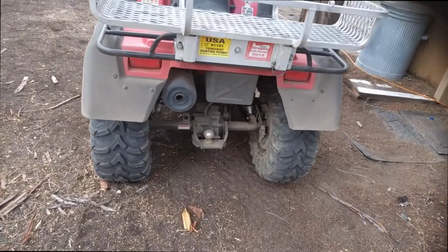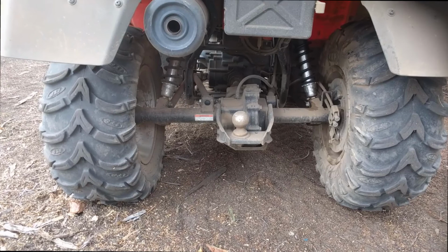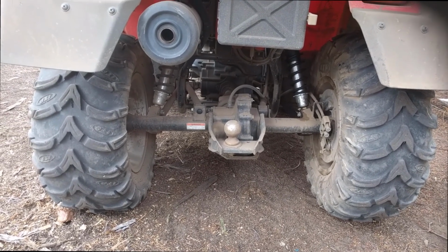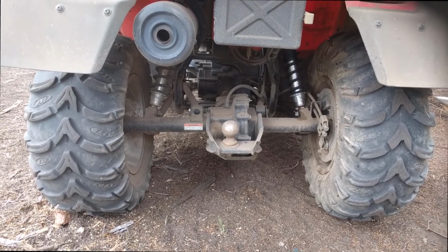You can see it has a solid rear axle as opposed to the independent rear suspension I was talking about on the other one. And I will say for towing, you can see how that tow hitch is directly to the axle, so there's no give on the tongue when you're towing. It makes it a little bit more stable.